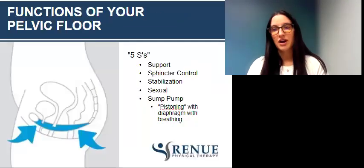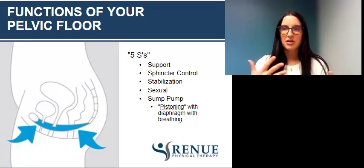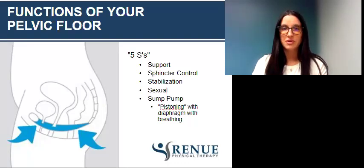So functions of our pelvic floor. We have 3 different layers of our pelvic floor muscles. Each of them kind of have their own job. They work collectively to do what we call the 5 S's. So first is support. So supporting those pelvic organs, like I said, is kind of like a sling or a hammock for our pelvic organs. Next is sphincter control. So those muscles have to wrap around the urethral and rectal opening so we don't pee and poop when we don't want to pee and poop. Those muscles also have to be able to relax to let everything out.